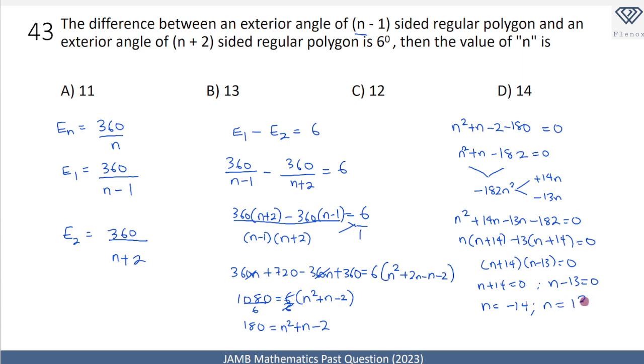But because we know that this is a regular polygon, the number of sides cannot be negative. You cannot have a negative number of sides. It has to be a positive number. So that means the valid option here will be n is equals to 13, because that is the positive result that we got. And that means option B is the correct option.